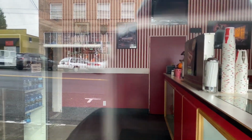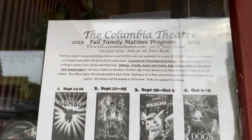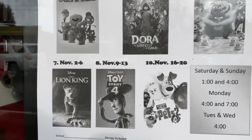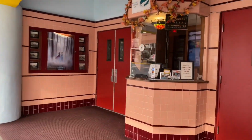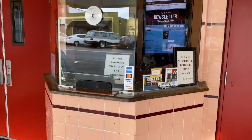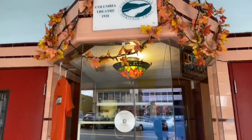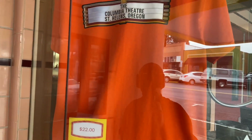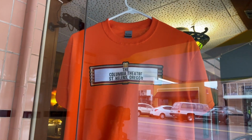Let's see, here's some of the events they got going on here, the movies they're showing. A lot of family movies that they show here. But here's the old box office, which looks awesome. 1928. And if you come, you can purchase a St. Helens Theater or Columbia Theaters, St. Helens, Oregon t-shirt.